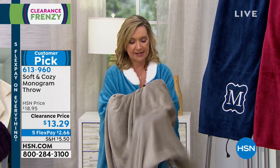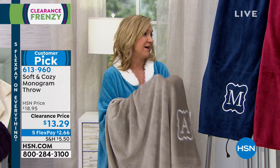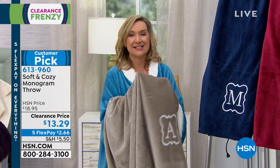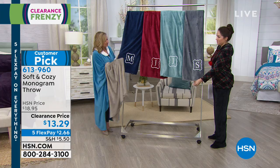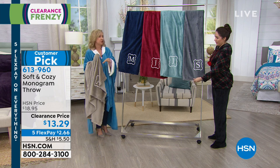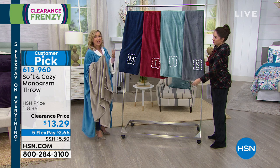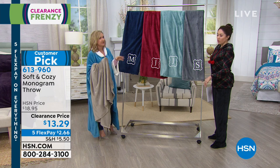And I can't stress that enough. This is just that perfect amount of warmth and weight. It is like giving someone a hug. When you give this, it is such a well-received gift and timeless. And we've never done this detail before. When we would do the Soft and Cozy blanket as a Today Special, I would take it and go get it monogrammed to show that that's something that you could do if you're giving it as a gift.